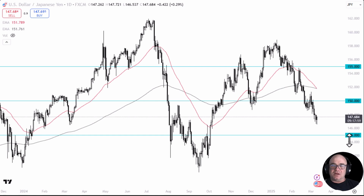Plus, we have to keep in mind that the interest rate differential still favors the US dollar, despite the fact that we've seen rates drop in America and, of course, rise in Japan.